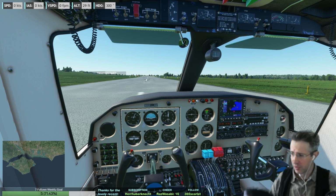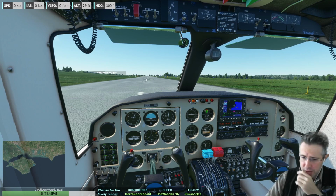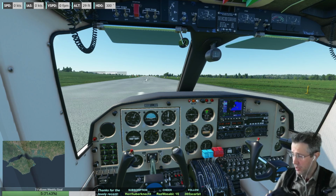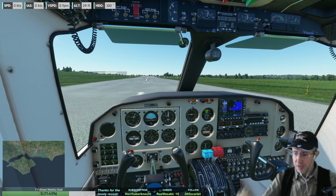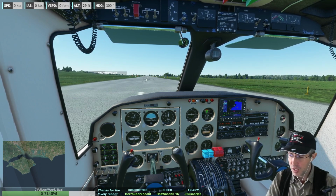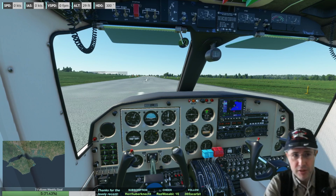I started from the runway. This plane is brand new, released a few hours ago from Black Box Simulations. I can put a link in the chat for you if you want to check out this plane. I just purchased it directly from the developer.